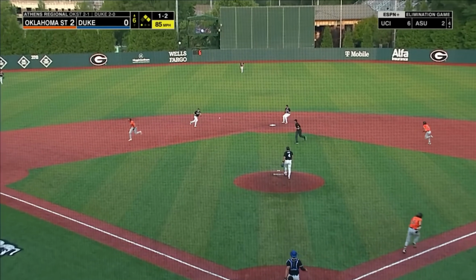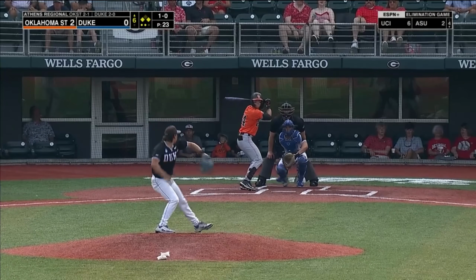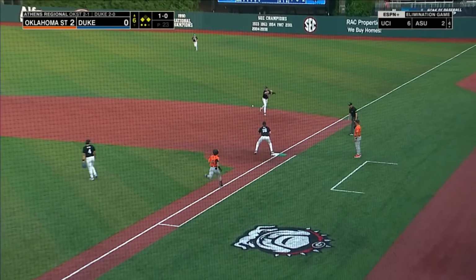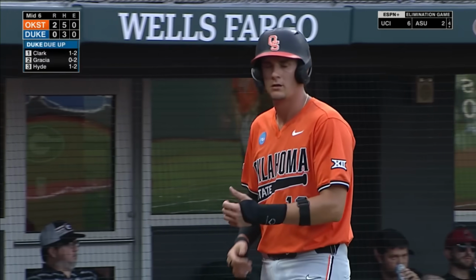The 1-2. A slow roller to short. Clark to second for one. The relay to first, not in time. The 1-0. Bounce to the right side. Berger to his left. Has it. Throws to first. Inning over. Nard gets out of a first and second no-out jam.